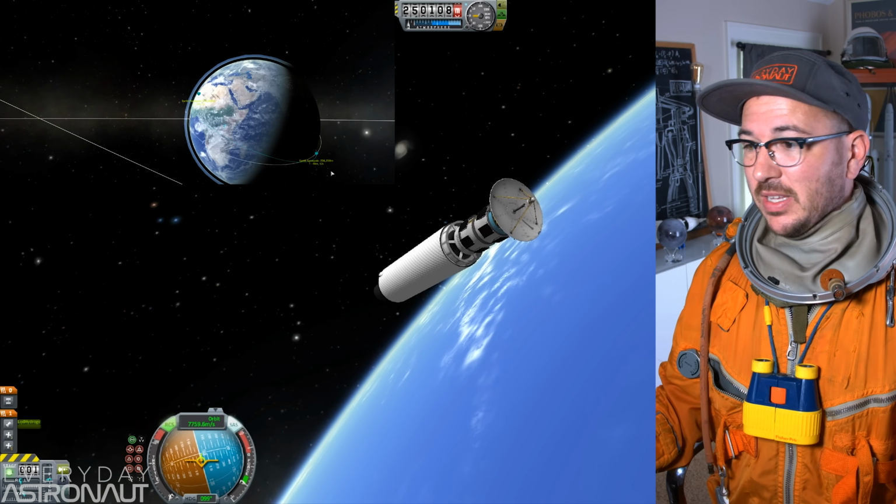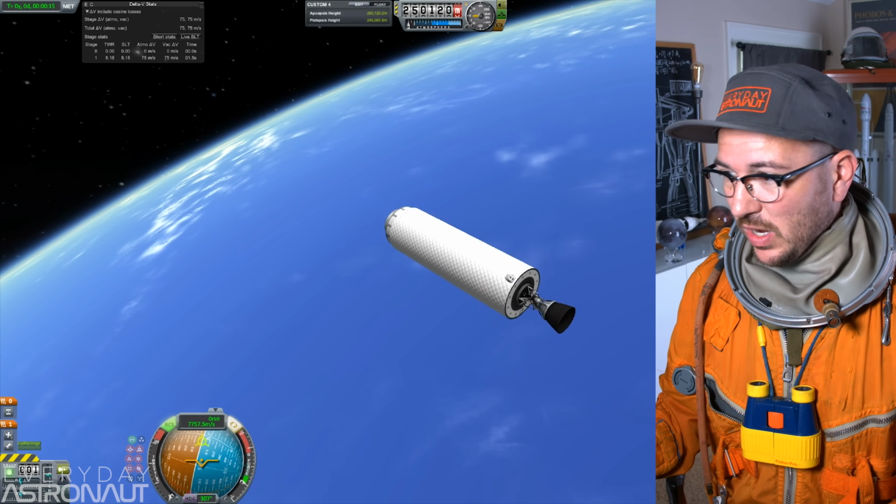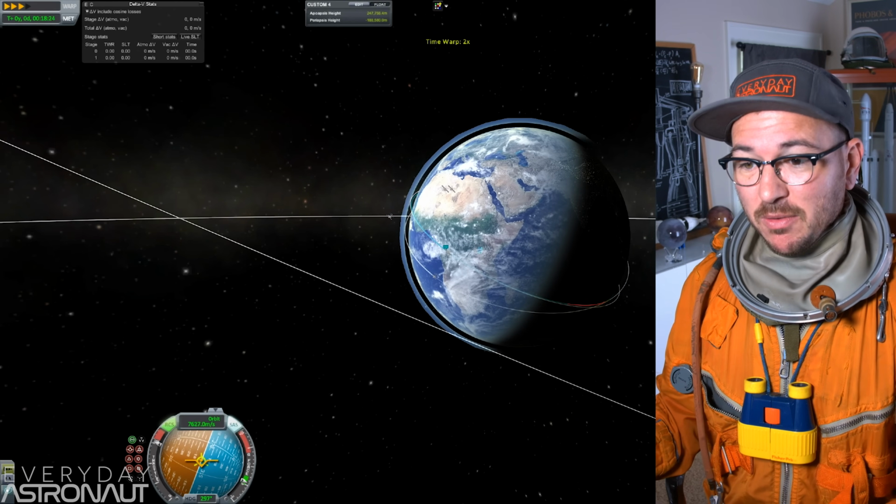That's fantastic. Now we release the satellite, and we're good space stewards, so we're going to go ahead and deorbit the stage as well, and it will burn up on re-entry. Nice and easy. There we go.